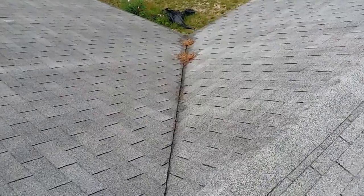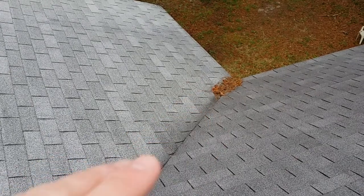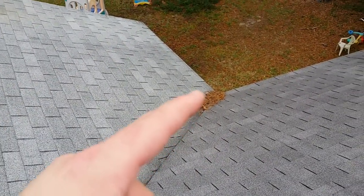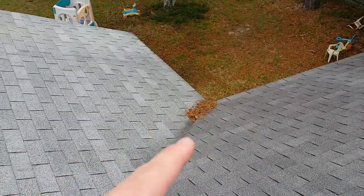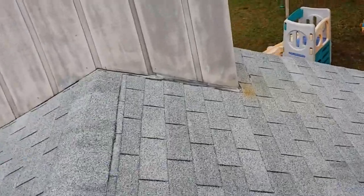Valleys look pretty good. This debris that collects here from the pine trees, you always want to make sure you keep that out of there, because that can create some water damming and just stop the water from running off the roof, and it can create backflow actually up underneath these shingles. So it's always a good idea to keep that clear. Let's check your chimney flashing out over here.